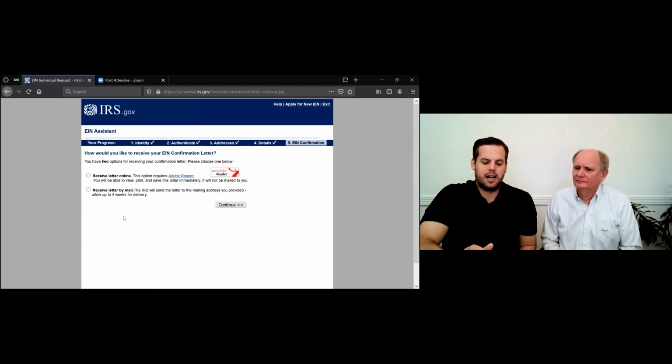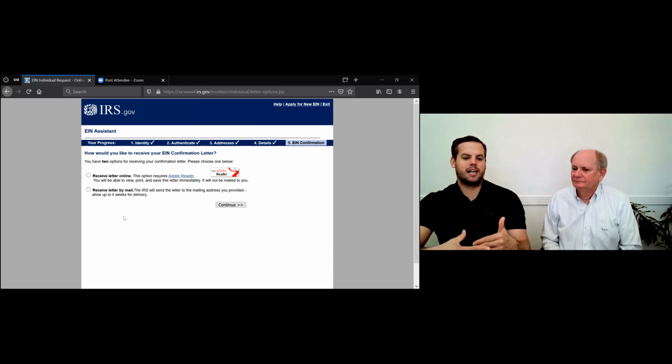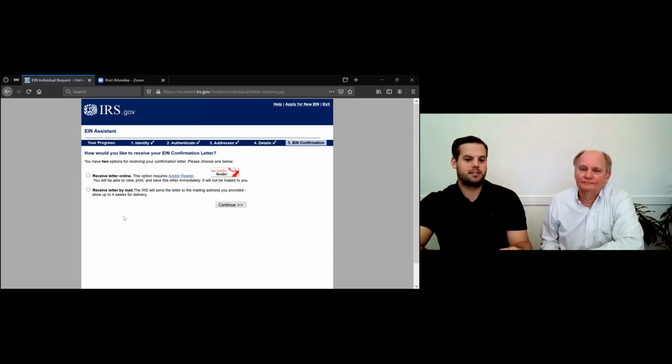I'm not going to finish this application because this was an example and I don't want an EIN assigned to me that I have to worry about closing down. Right. But once you get that letter, you want to save it big time. Print it, save it to a PDF. Don't lose it, because it's hard to get that letter again from the IRS, and it's not the same format that a lot of banks and stuff will want from you.